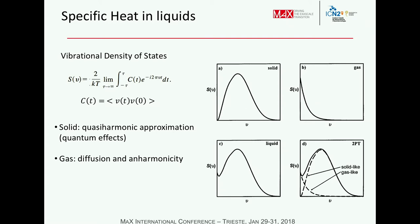But then you have something which is like a mixture of a gas behavior, which is this one for a gas, and a solid behavior for which the density of states goes to zero at zero frequency. Now, for a solid, you can work out the thermodynamics using the quasi-harmonic approximation. It's a quite good one. For the gas, of course, you cannot do that because you have diffusion and anharmonicity.